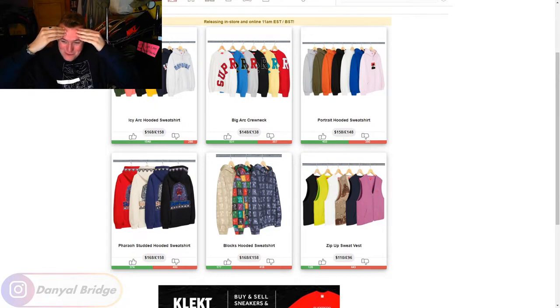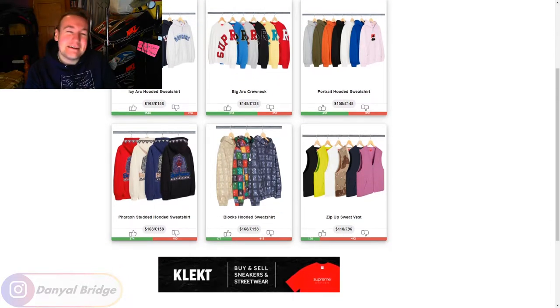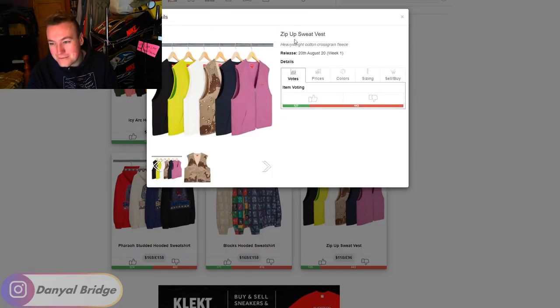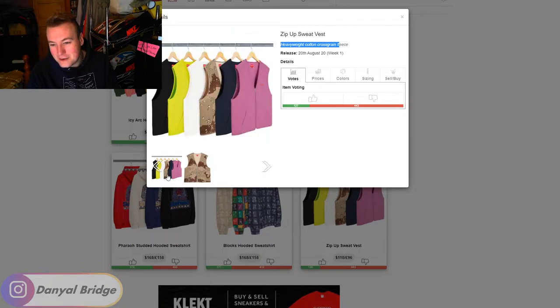This is rough. Okay, well, week one definitely does not have the sweatshirts down, I'll tell you that. Maybe I'm too harsh there, but we'll go through it. Nothing instantly pops out to me. Let's dive in though. To start it off, we've got the zip up sweat vest, heavyweight cotton cross grain fleece. Yeah, that's gonna be a no from me.